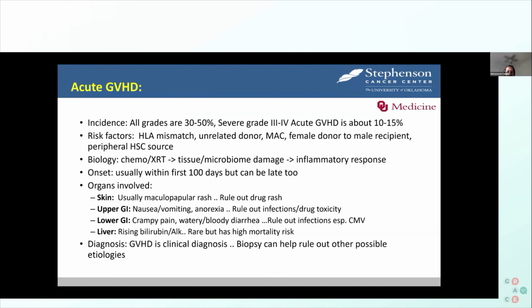Graft versus host disease, as you remember, is a complication that happens when the donor cells start affecting the recipient organs. So it comes in two forms. Acute forms affect liver, GI tract, and skin. So it can be really bad rash, diarrhea, or liver problems.